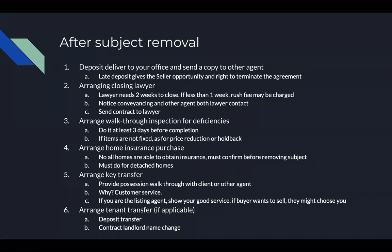Who are they going to think about when they want to switch agents? Whoever shows them the best service. If you're the listing agent and you showed your best service in front of your buyer, in the future, when they want to sell, they may think, oh, the buyer agent is only good at buying, not good at selling. But you're good at marketing and your service is good. So they would call you for listing their home instead of using the buyer's agent. Okay, that's very important. It's an opportunity to connect with the buyer.